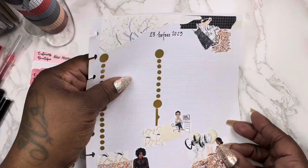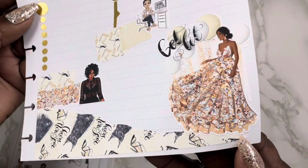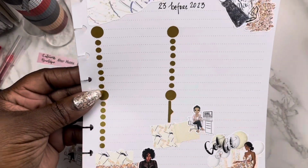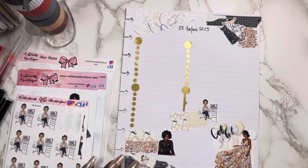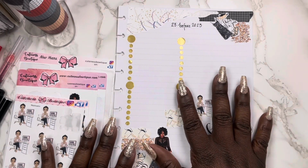So let me zoom out so you can see it. It is a simple page, and I like the way it looks. I really do. Yes. Got all the cuteness boutique up in there, and I love the way the journaling kit, even though I put a Cricut down here, I love the way the little journaling sheet goes.